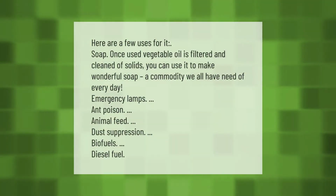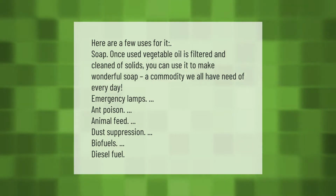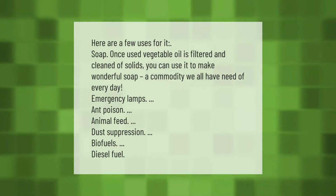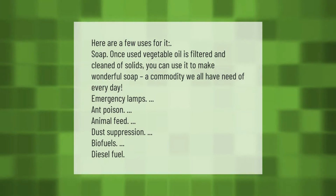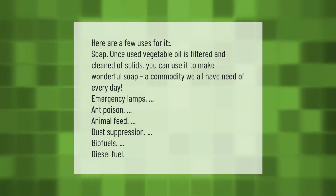Here are a few uses for it. Soap. Once used vegetable oil is filtered and cleaned of solids, you can use it to make wonderful soap, a commodity we all have need of every day. Emergency lamps. Ant poison. Animal feed. Dust suppression. Biofuels. Diesel fuel.